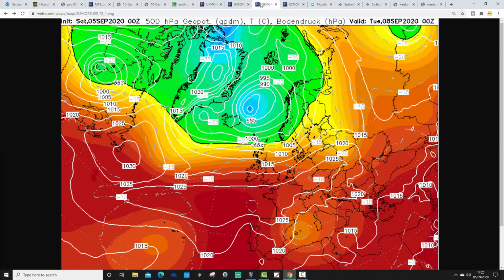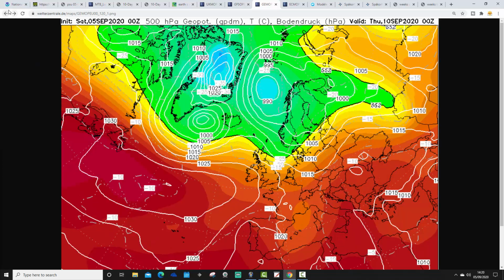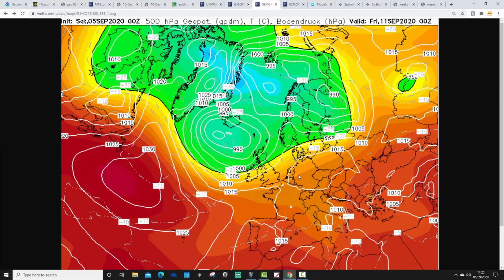The GEM looks like that. So again, a ridge of high pressure for the south on Tuesday, mainly dry and quite warm, mainly dry in the south, more unsettled, more showery up in the north. We get through into Wednesday to Thursday, and we're dropping this cold front in from the northwest. That will start to introduce cooler air.